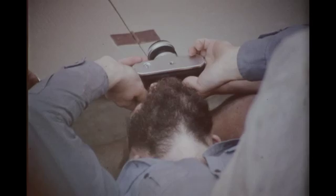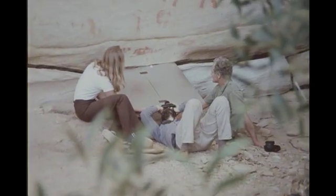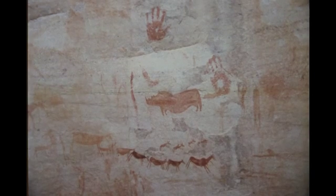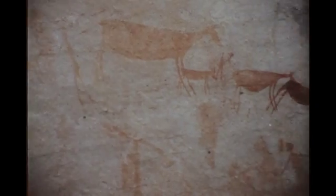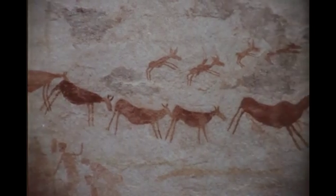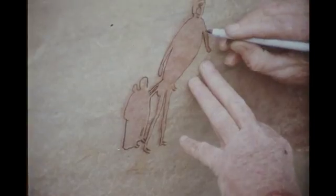This, on the other hand, is a beautiful site on Lorraine, with a beautiful scene here of people in camp with their bags and other equipment hanging above them on the rock face, and them sitting around. This is the famous Rhino Cave, also at Lorraine, a beautiful site. Handprints and then nice antelope underneath there. One of the tiny antelopes in this site actually carries a bow and quiver, quite a remarkable little scene. We don't quite understand why one little antelope in a row should be equipped as a hunter.